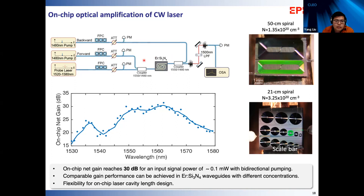For the next step, we embedded this sample into the experiment setup that allows us to have bidirectional pumping. So we have two different pump lasers generated from two pump laser diodes, coupled in the forward direction and in the backward direction. And we send the probe laser, which is wavelength tunable and with controlled power. So we can scan the wavelengths to get the broadband gain performance for this waveguide amplifier.